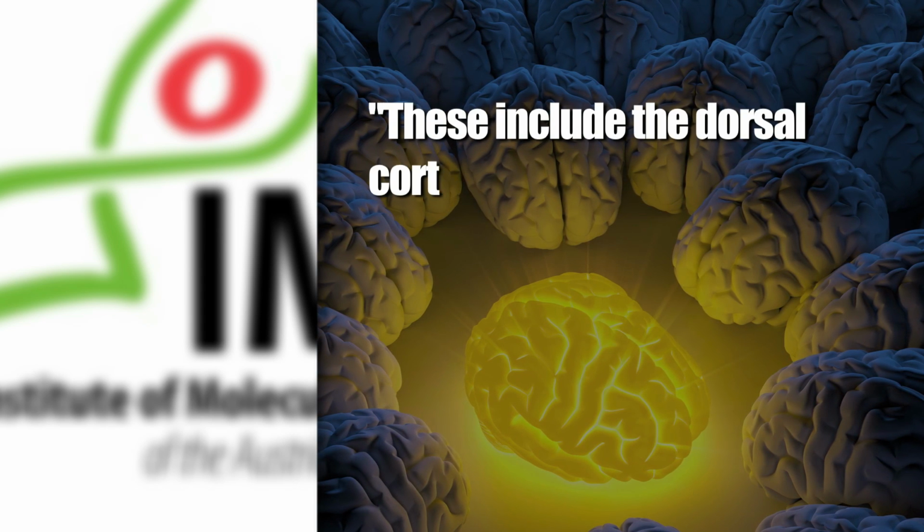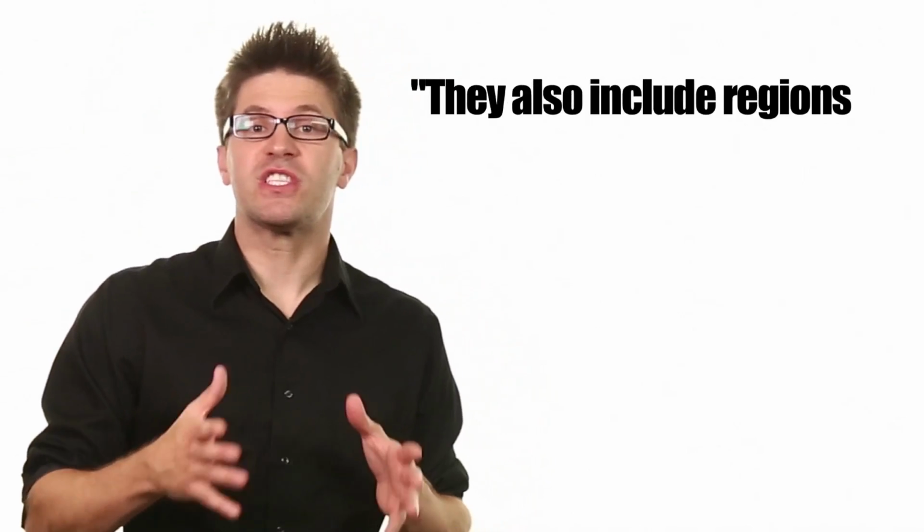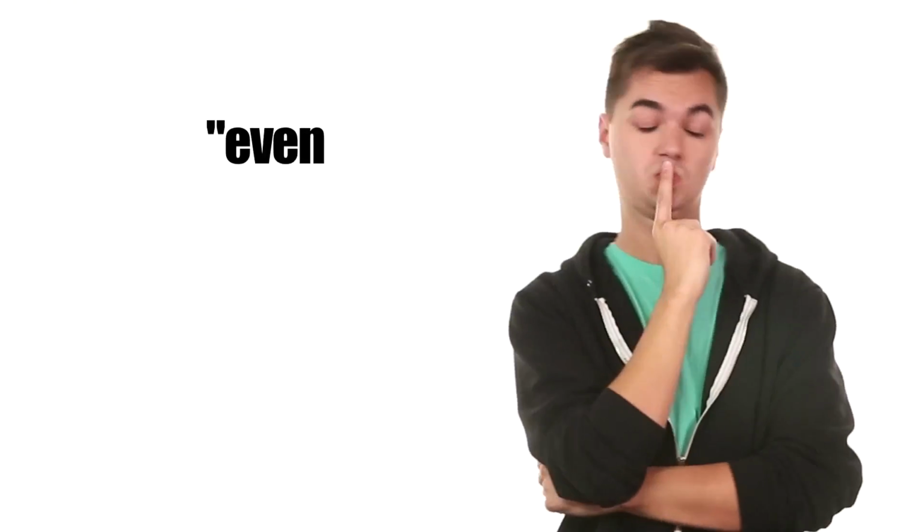These include the dorsal cortex identity. The dorsal cortex is the largest part of the human brain. They also include regions representing the ventral forebrain and even the immature retina. The human brain is this unique thing that makes us special. That and opposable thumbs and a natural tendency for violence. But now we're cooking up human brains. It's amazing. Now, these mini brains, which are millimeters long, will not be taking over the world anytime ever.